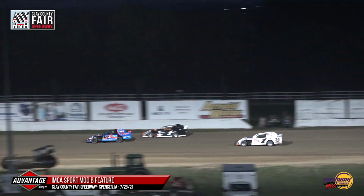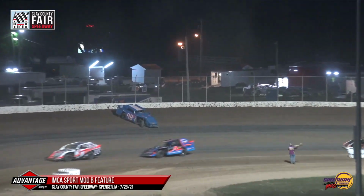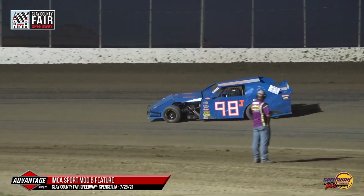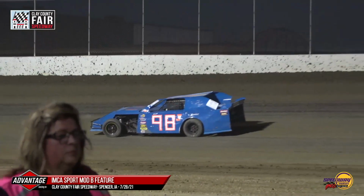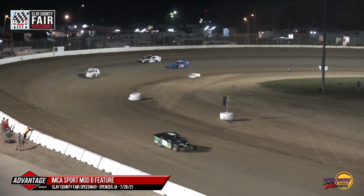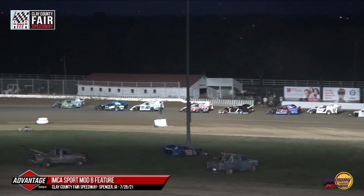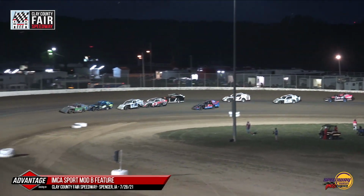Scotty, we are under yellow. We're under yellow as we have the 98J of Justin Jepson backing it into the wall in turn number 4. Not a good thing when you back a car into the wall there. Could do a lot of different things to that rear suspension, not to mention the rear end as well. And as you see him drive away and come to a stop in the middle of turn number 4. So as we come now into turns 3 and 4, Jepson being pushed to the infield, single file restart here.